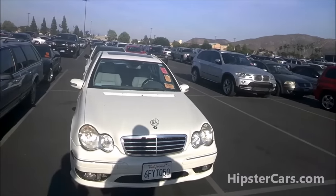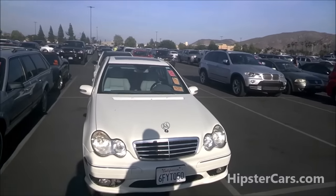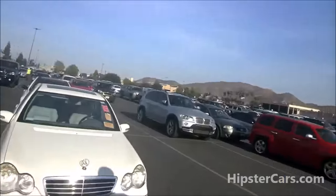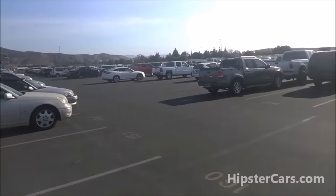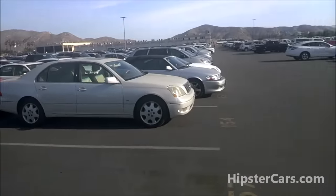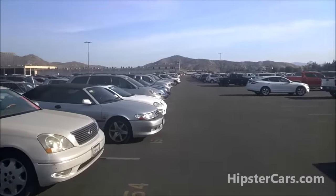But I mean, that car through here will go for, if the wrong people are here, it could go for $1,200. If the right people are here for that car, it could go for $2,000. Anything under 15 is a steal. Yeah. It's all cleanliness and miles.